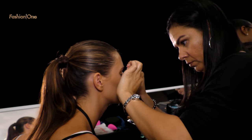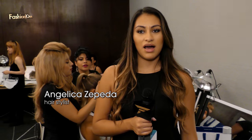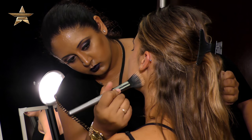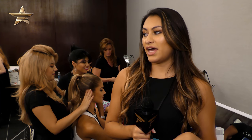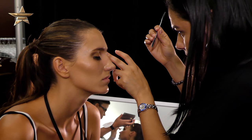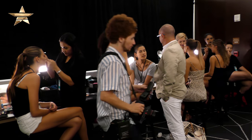We're from Trini Salon, and right now we're at the W Hotel, and we're doing the hair and makeup. We're going for more of a bronzy look for summer with a slick back ponytail to enhance the features of the models. And the products that we're using are from L'Oreal and Fido, and they're actually a botanical line that we're using for today.